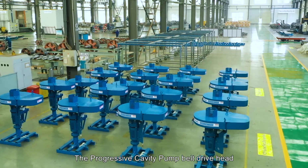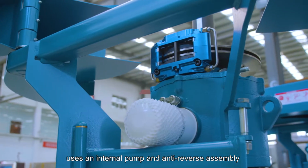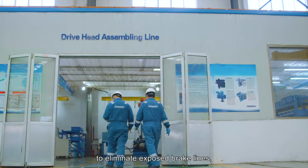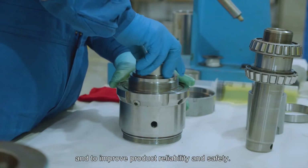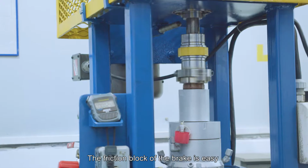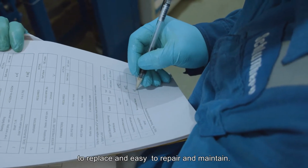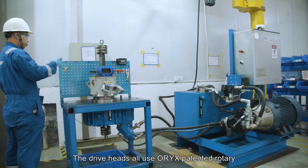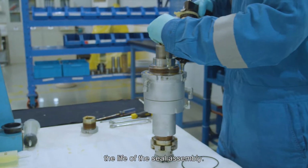The progressive cavity pump belt drive head uses an internal pump and anti-reverse assembly to eliminate exposed brake lines, reduce the risk of leakage, environmental pollution, and to improve product reliability and safety. The friction block of the brake is easy to replace and easy to repair and maintain. The drive heads all use Oryx patented rotary mechanical seals to greatly extend the life of the seal assembly.